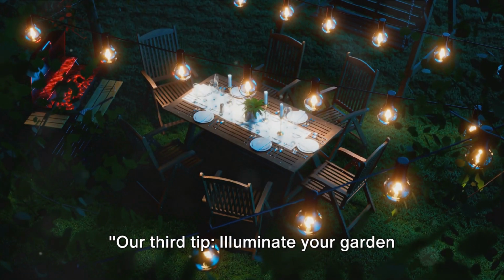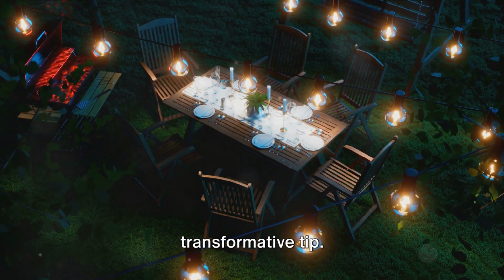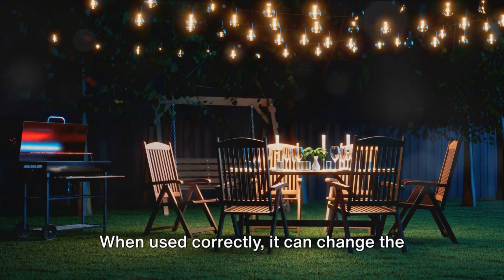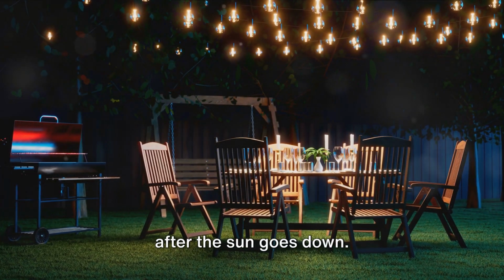Our third tip: illuminate your garden with strategic lighting. Now let's shed some light on this transformative tip. You see, the power of lighting in a garden is often underestimated. When used correctly, it can change the entire ambiance of your garden, especially after the sun goes down.